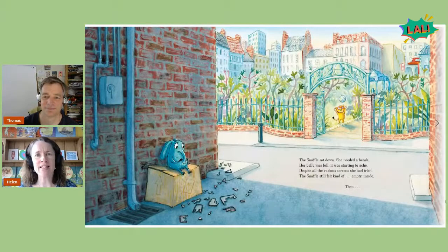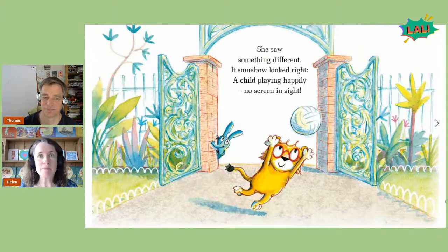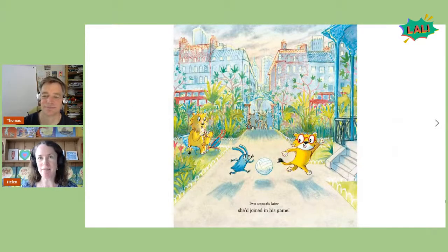The Snaffle sat down. She needed a break. Her belly was full. It was starting to ache. Despite all the various screens she had tried, the Snaffle still felt kind of empty inside. Then she saw something different. It somehow looked right. A child playing happily. No screen in sight. She thought, he looks friendly. And Max thought the same. Two seconds later, she joined in his game.